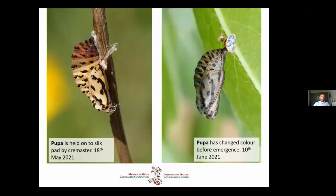So the one on the left is a little bit messy, but you can see the silk pad at the top. And the thing to the right of it is where a previous pupa was. But you can see how it turns a dark purplish colour just before it's ready to emerge, which, again, depending on weather conditions, is about 3 weeks after it's initially pupated, before it ecloses, which is the fancy name for emerging.